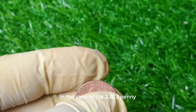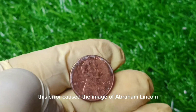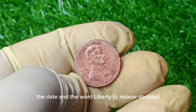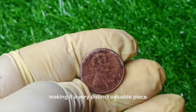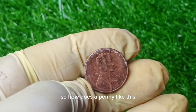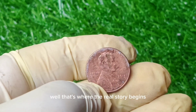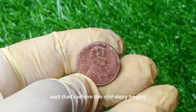In the case of the 2013 penny, this error caused the image of Abraham Lincoln, the date, and the word Liberty to appear doubled, making it a very distinct, valuable piece. So, how does a penny like this end up being worth $43 million? Well, that's where the real story begins.